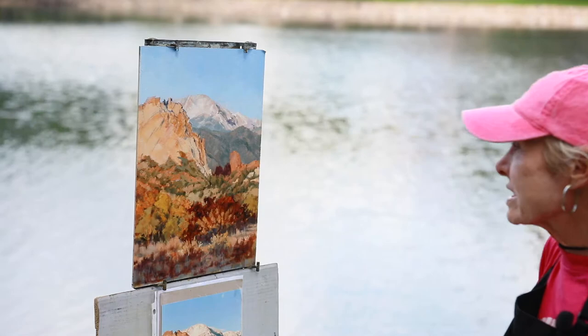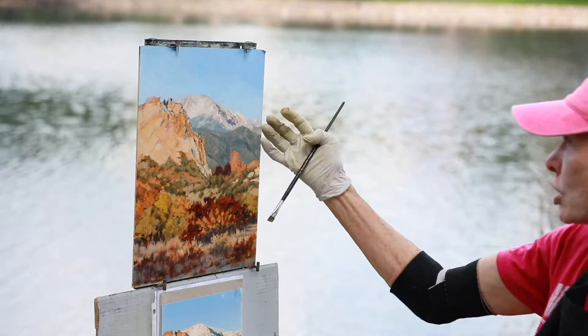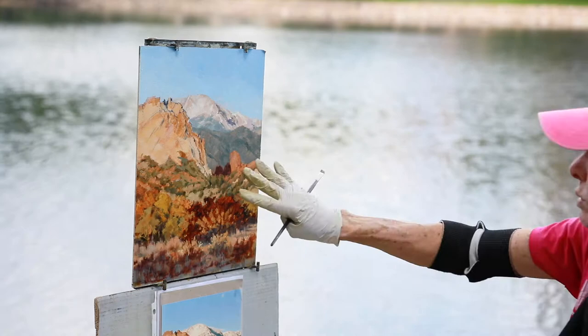And the last thing I'm going to do is work on that rock face, because everything else has to work. I can see that Pike's Peak needs more work. The snow is really catching more light, and I have just left a hint of the sketch underneath, so I'm going to be working more on this rock face and developing Pike's Peak some more.